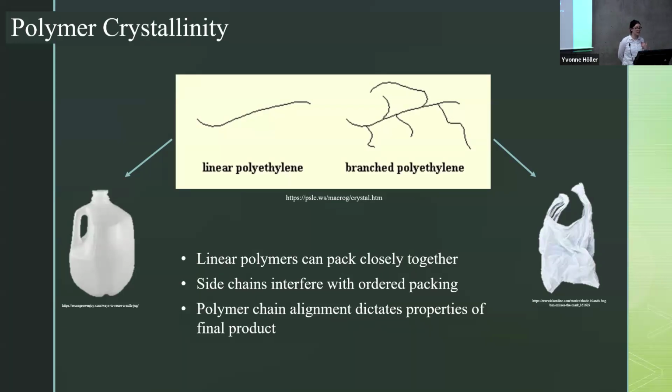It's used for things like rigid plastics like a milk jug, whereas branched polyethylene is much more amorphous, so it's flexible and can be used for things like plastic bags. So the linear polymers are able to pack closely together and form those crystals. And basically this chain alignment really dictates the properties of the final product, and specifically the mechanical properties. Other properties too, but that's just a good one to think about.